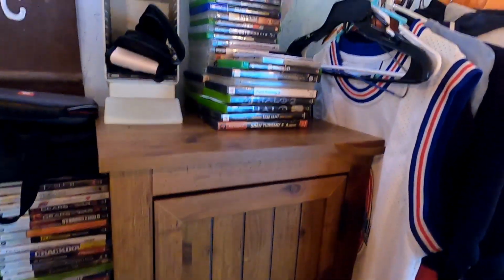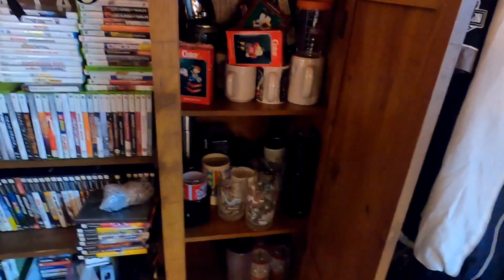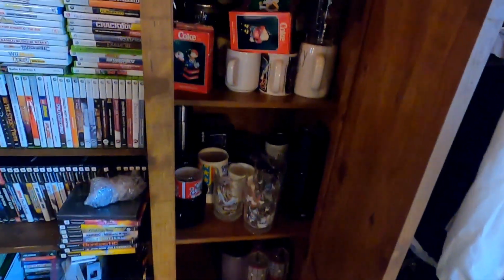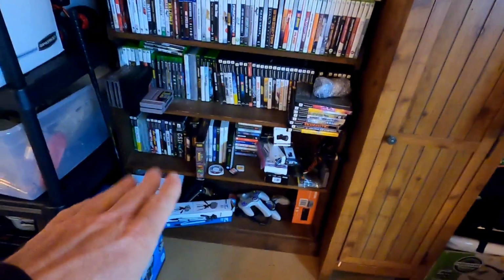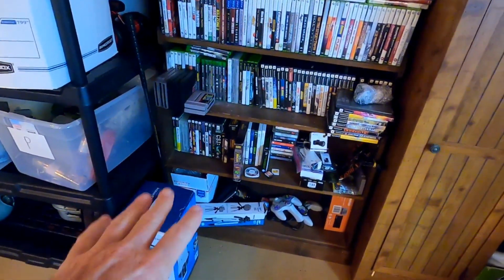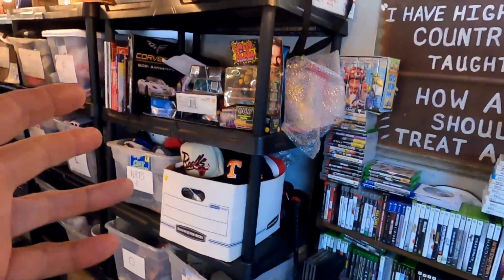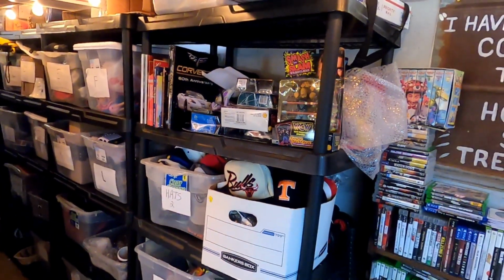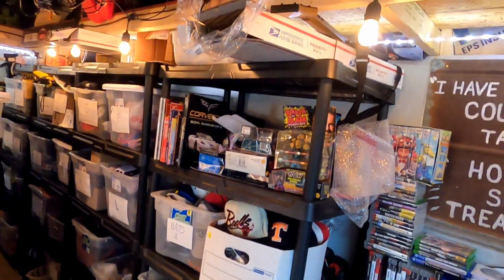These games have not been listed yet, but in this cabinet, I keep mugs and glassware and things like that that I've already listed in this cabinet drawer here. All my media, video games, odds and end pieces of media, they go on this shelf here. And then of course my storage shelves, which I use a basic inventory system, A through Z. And when I expand, I'll be expanding on that.